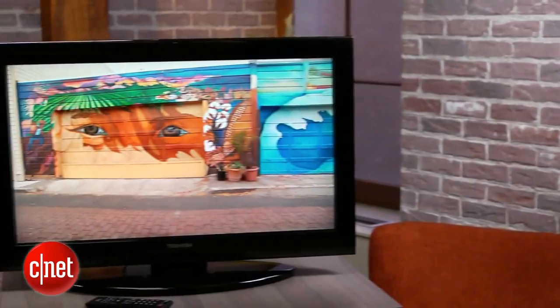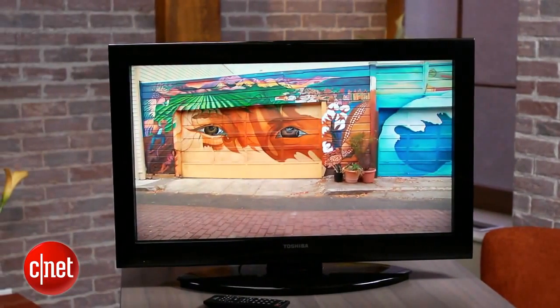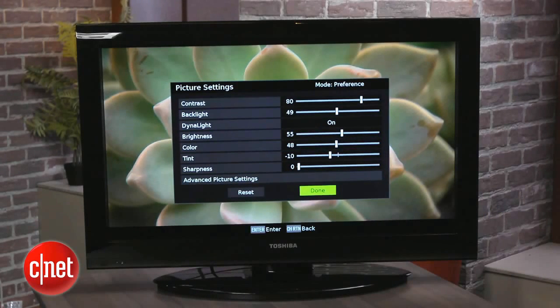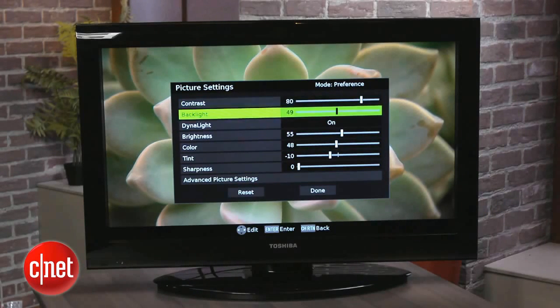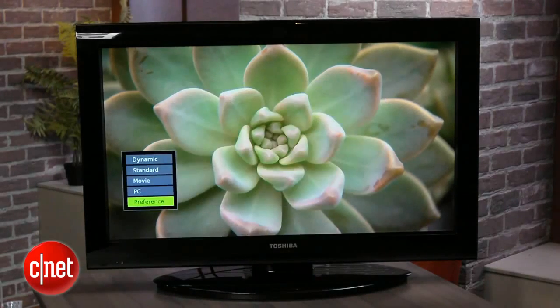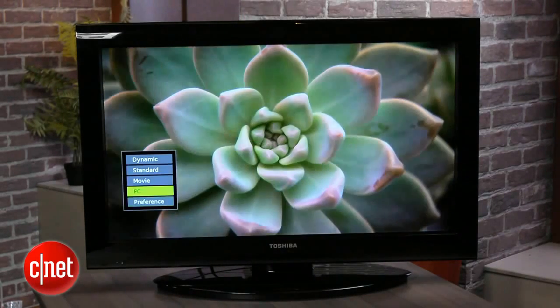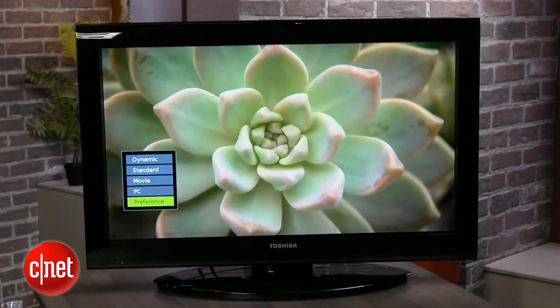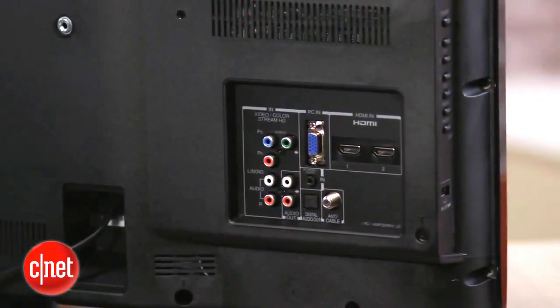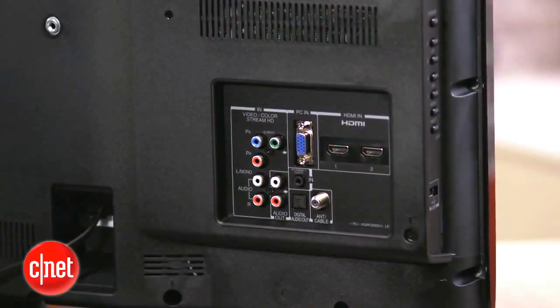Unlike some other 32-inch TVs, this is an LCD, not an LED backlight. That doesn't really affect the picture quality. Set does come with a couple extra picture adjustments, including the ability to tweak the grayscale just a little bit. One of the downsides, though, is you can't really adjust any of the picture presets beyond the preference setting, and when you make an adjustment, it flips back to preference, so you can lose your settings pretty easily that way. Around back, there's two HDMI, one component video, and a PC input, so you can use this thing as a big computer monitor if you'd like.